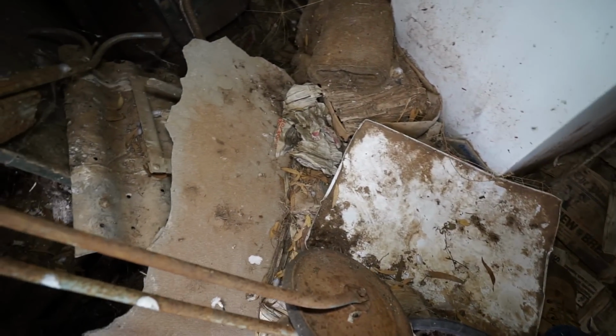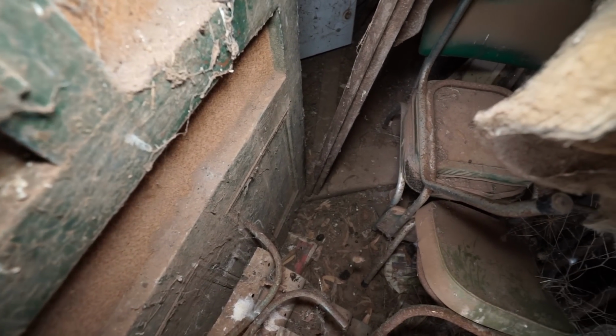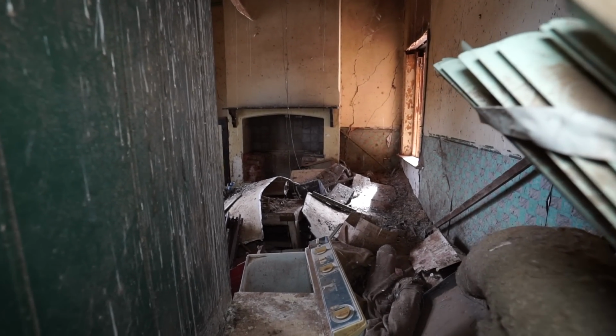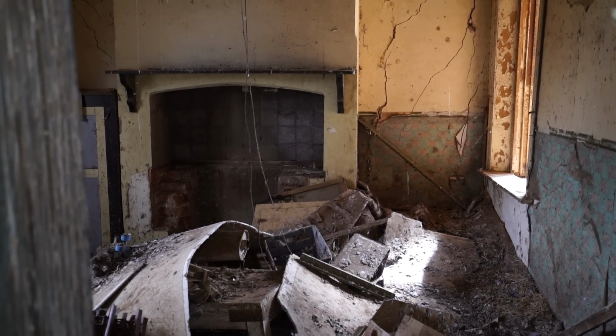These newspapers don't actually look all that old. Let me see a date. 2006. Definitely just been dumped here. Now, I can't get in there. There's actually a mantelpiece blocking the door. What I can do is try and get a bit of a zoom in there. That's the window we looked through. I might be able to step in the window at the end.